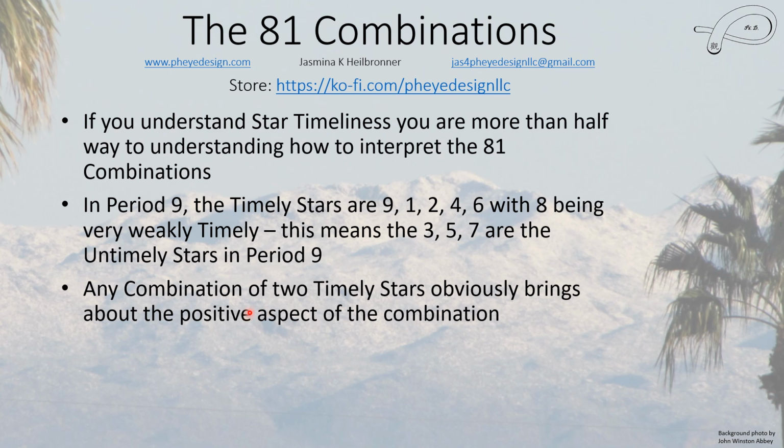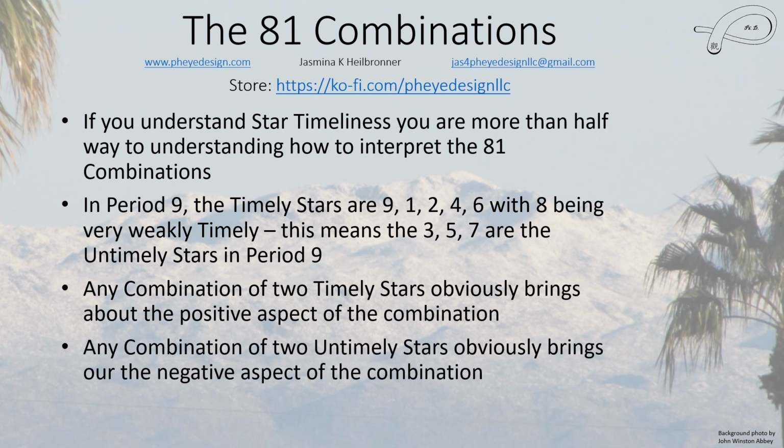Now, any combination of two timely stars obviously brings out the positive aspect of the combination. So that isn't a question. I think most people would know that. And the same thing about the untimely stars. If you've got two untimely stars together, that's obviously going to bring out the negative combination. I think that, again, is pretty obvious.